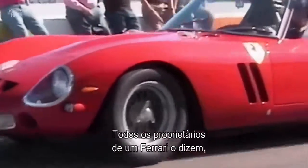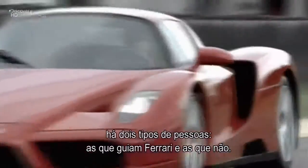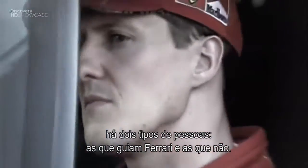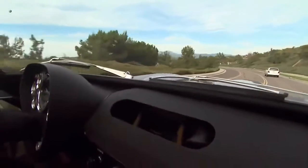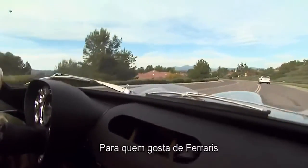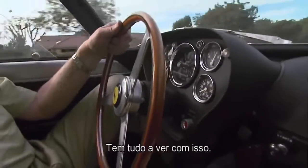Ask any Ferrari owner and they'll tell you there are two kinds of people in this world. Those who drive Ferraris and those who don't. For a Ferrari guy, it's the sound, smell, it's a visceral thing. This is what it's all about.